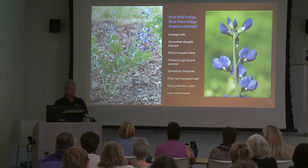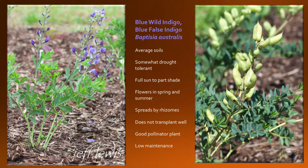Blue wild indigo or blue false indigo, Baptisia australis. This is a nice native plant for average soils. It's somewhat drought tolerant. It likes full sun to part shade. It has these pretty blue-purple flowers in spring and summer. Spreads by rhizome, so it'll make a bigger and bigger clump for you. It also does not transplant well. It has these thick roots. It's a good pollinator plant, very low maintenance. It's definitely something you want in your garden. It's a really beautiful plant.